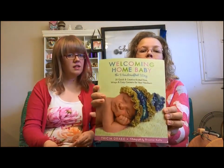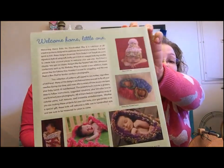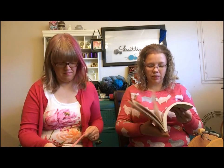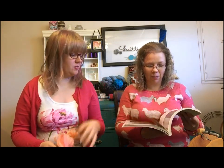So, as far as books go, this was the book right here that really kind of sealed the deal for me. Let's look at the back. It's adorable. The projects in here were absolutely precious, and once I saw what I could really make with hand spun yarn, I thought, I really want to do this. And so this book really inspired me. Some of the baby items in here are really cute. Precious. And that's definitely proof you can do anything with hand spun yarn.